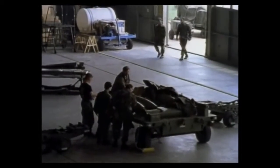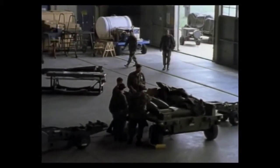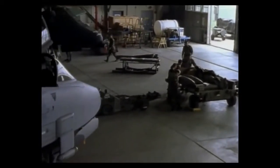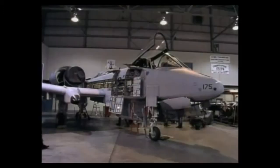On a typical Saturday, we'll come in about 6:30 in the morning, stay till about 6 o'clock at night. Usually we'll fly 10 airplanes, land them again, and send up 10 more. In the hangar right now, there's four airplanes. One they're using for load crew training. One, I believe they're doing some sort of flight control maintenance on, and the two in the far rear are both down for phase inspections.